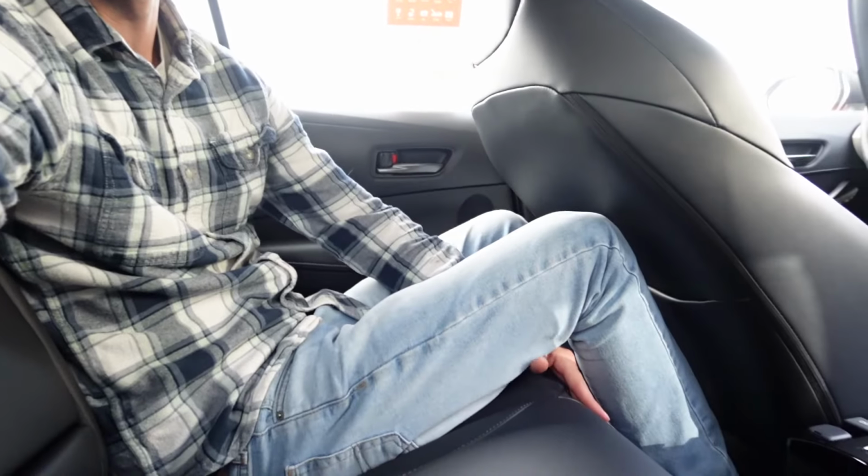The seats themselves are a good size. I mean, they actually cradle your leg nicely. They're at a decent recline. 2 people back here, it wouldn't be the worst. The center person might be a bit tight, but for a compact, it's good enough for what it is, but still is on the small side.